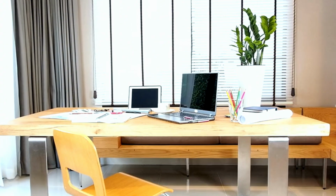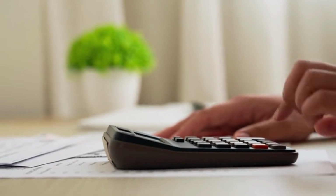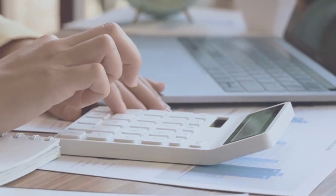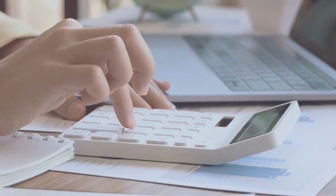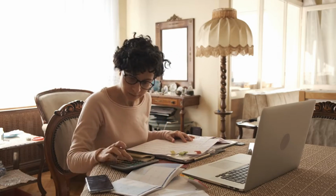Pro tips to maximize savings. To ensure that the home office deduction is maximized, consider the following strategies. Combine with other deductions. Business owners may also be able to deduct office supplies, business-related phone and internet costs, and even some office furniture expenses.